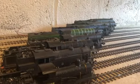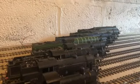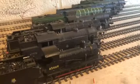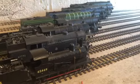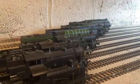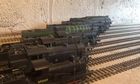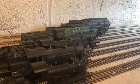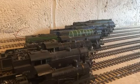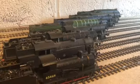I think a B16 or a B17 might be in order at some point, but I'm in no hurry because, again, the Eastern region is pretty well catered for here. The only engine region really that has the same amount of locos is the standard classes as you saw at the beginning of the video. So next we'll move on to probably the second largest collection of locos I got, being the Southern region.